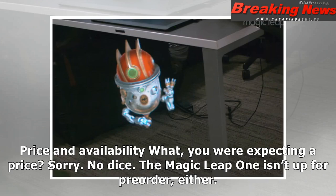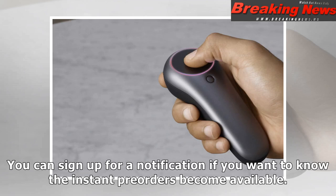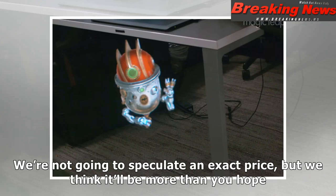What? You were expecting a price? Sorry, no dice. The Magic Leap 1 isn't up for pre-order, either. It's promised to ship sometime in 2018, and it's fair to guess it won't be in January. You can sign up for a notification if you want to know the instant pre-orders become available. We're not going to speculate an exact price, but we think it'll be more than you hope.